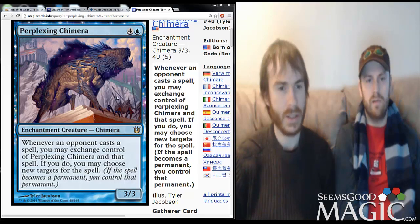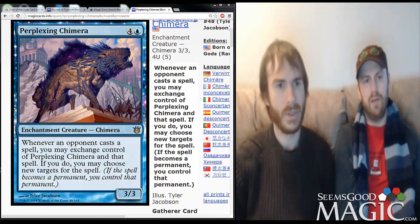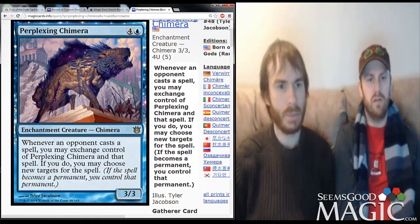You could get away with this at uncommon because you're not going to open it and play it in every pack in limited. I just think they played it really safe. It definitely didn't take over the limited game I saw it in, but it's definitely got a bizarre picture.